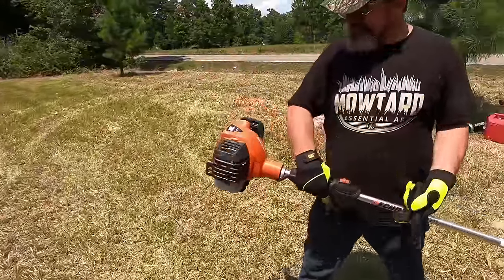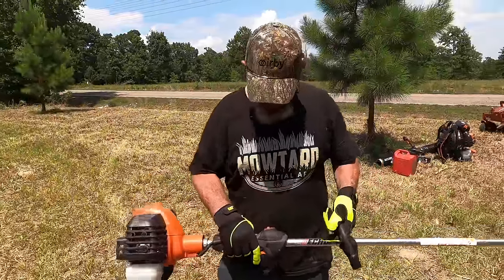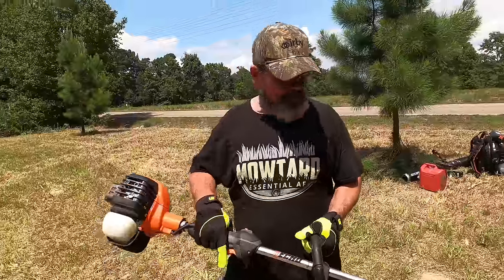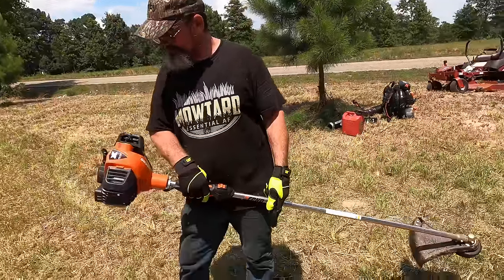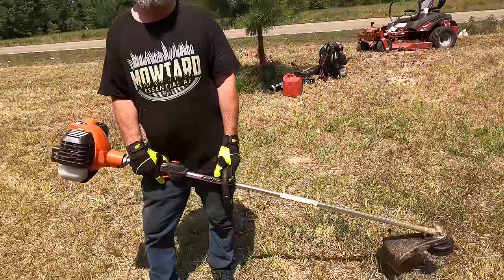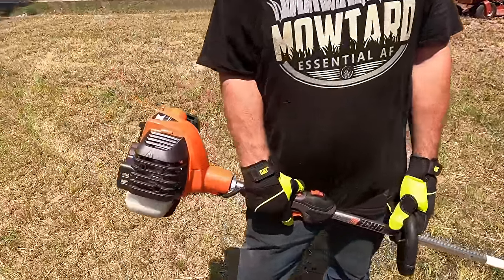Hey, look at that bad boy. This is nice. Where'd you get that from? Well, my son said, Dad, would you like one of these? And I'm like, I don't know, I've never had a straight shaft before. And he let me have this as a gift. Dad's using a curve shaft trimmer, and if you're looking for a trimmer, don't get curve shaft. It'll hurt your back. It's really slow to weed eat with. It's no fun.